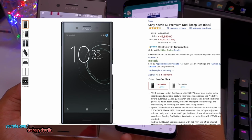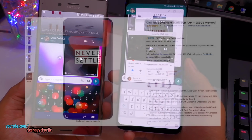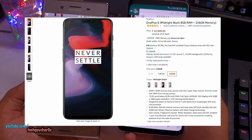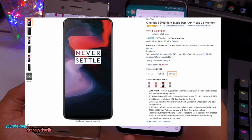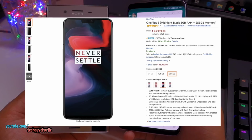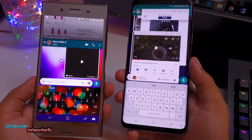There are also other great 2018 alternatives like the OnePlus 6, which comes with 8GB of RAM and 256GB of internal storage, dual camera and all that at 44,000 Indian rupees or 644 US dollars. So do keep in mind the Xperia XZ Premium is still very much overpriced.